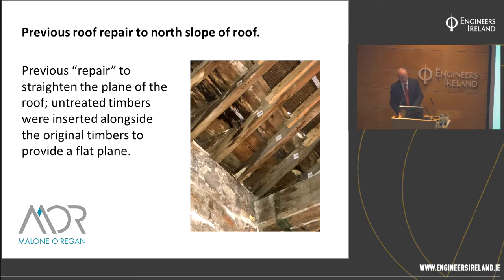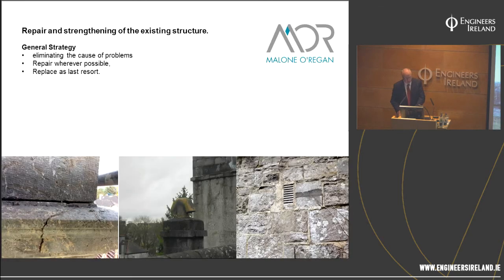We did local repairs as well. You can see there's quite a bit of water in there. Anywhere we've had rot, worm, all the good stuff you normally get, we've basically taken out the affected timber and spliced on. I don't think there were any replacement timbers in that roof, apart from local splicing. The general strategy in terms of repairs and strengthening was to eliminate the causes of problems, repair where possible, and replace as a last resort. And these photos show some of the typical things we had.